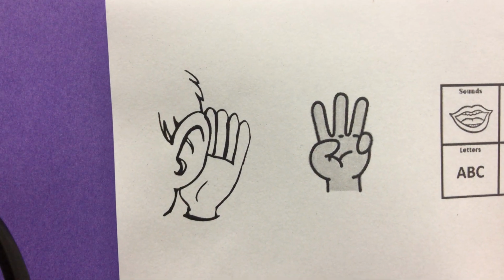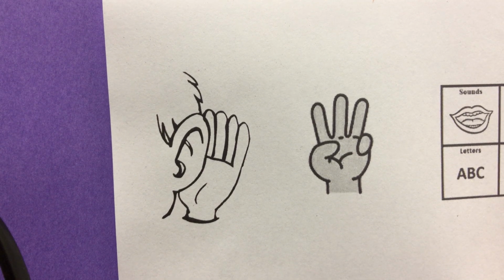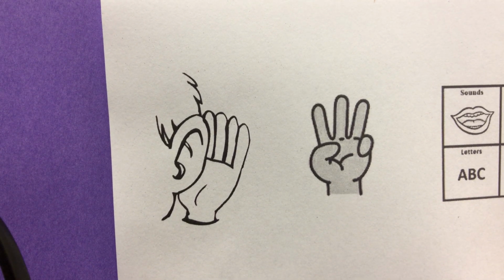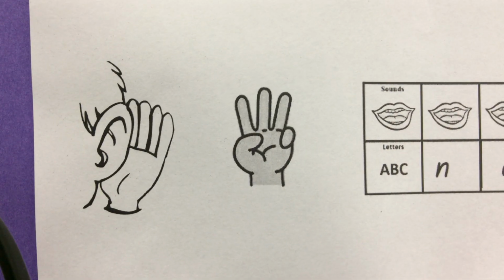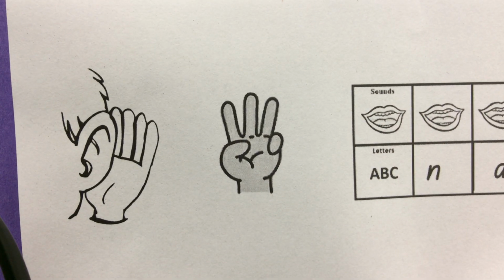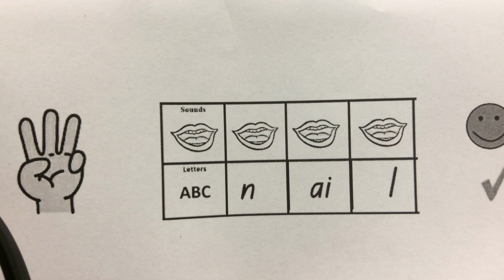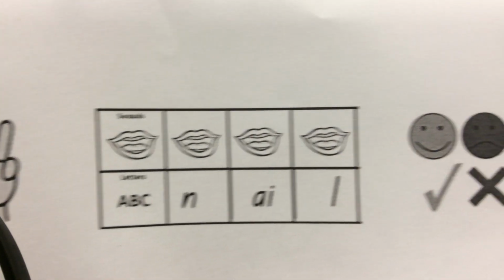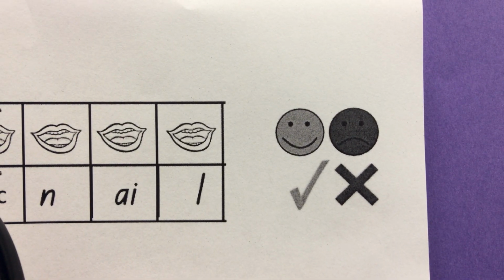Hi, today we're going to do some segmenting of long vowel sounds. What I want you to do is listen to the word, then count out the sounds with your fingers. I want you to write down the sounds that you hear, and then check your answers to see if you got them right.